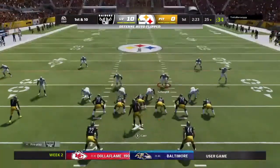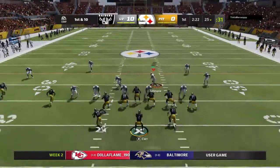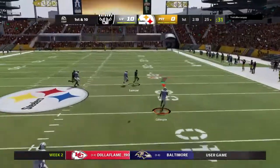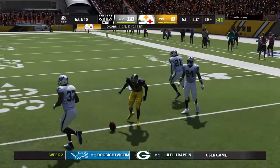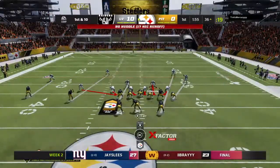The Pittsburgh offense at the line to start their next drive. They've shown precious little here offensively thus far as they try again with a first down now. Winds up and lets it go for Samuel. A fight for it, and this is caught. What a catch. 39 yards there, a big one.